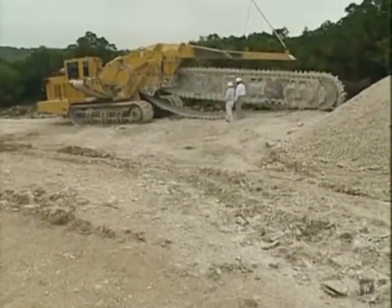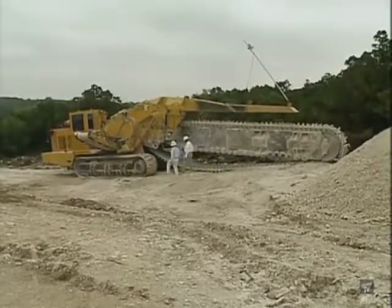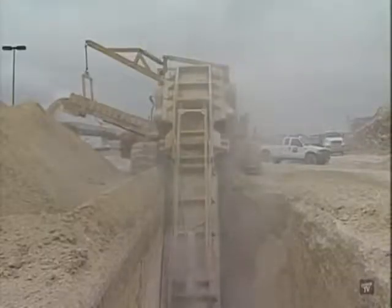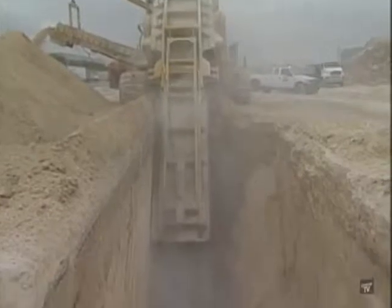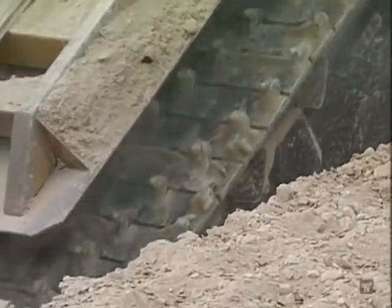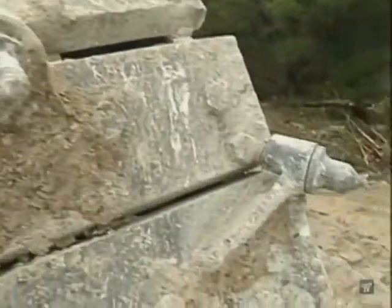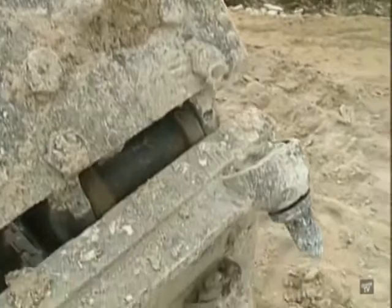Despite their striking resemblance, to call these machines giant chainsaws doesn't really do them justice. Chain trenchers are a highly specialized and extremely precise class of machinery, beginning with the cutting chain itself. The carbide steel teeth are arranged for maximum punishment to the rock surface.